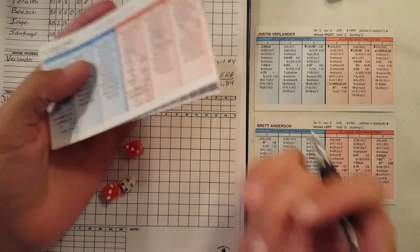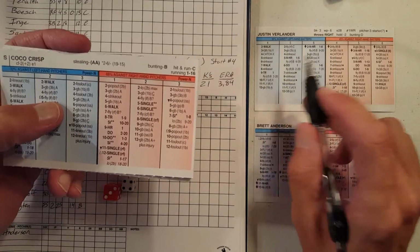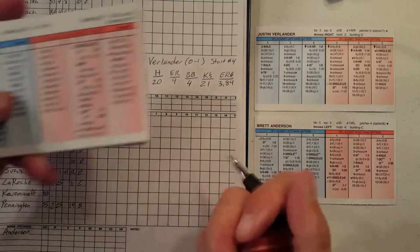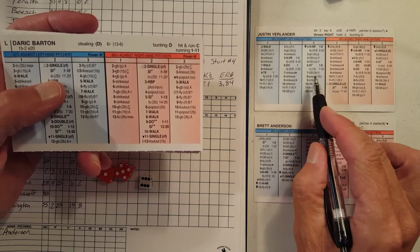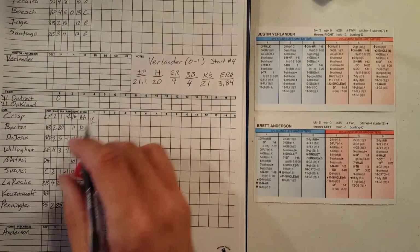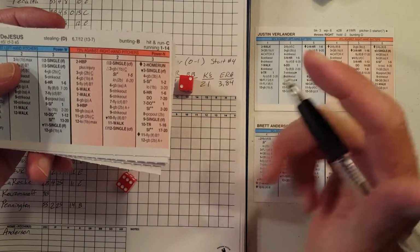And it's Coco Crisp, a 4-6 versus a lefty. Strikes him out. Another lefty, Daric Barton, 6-6. 1-6 is a single. It's a 10. It's a line out to first. Another lefty, David DeJesus, 3-8 versus a right-hander, pops out to second.